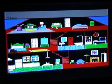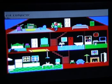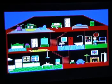Let's see if we can get him to do something at least, because thus far it's not a very good demonstration of the game. There we go, try to see if he will go and use the computer. He's thinking about it. Basically the idea is you just keep him healthy by feeding him and giving him water and keeping him entertained. As long as he's happy, he carries on living. There you go, he's having a little play on the computer. Don't really know what he's doing.